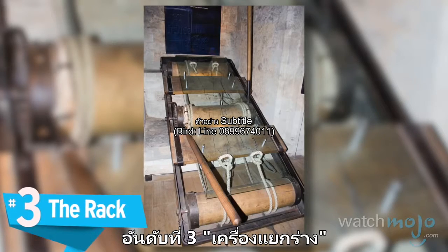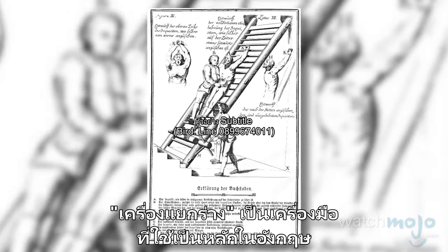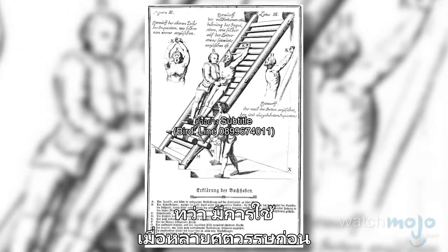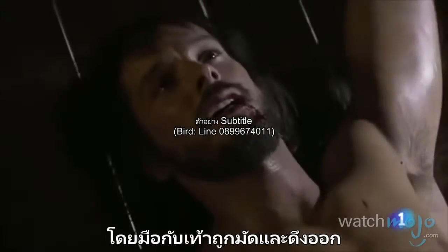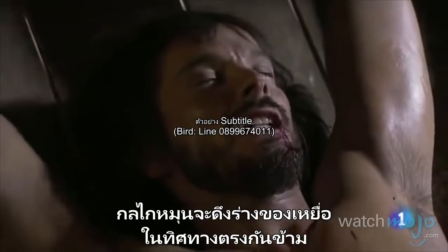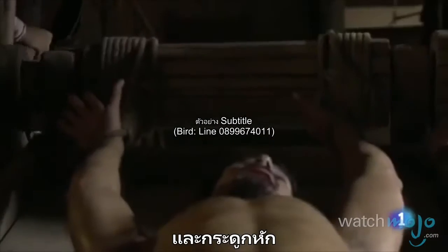Number 3. The rack. Enough! The rack was a mechanism used primarily in England and later spread to France during the Inquisition. Though it had been used centuries earlier, the victim lay down on a wooden frame with hands tied up top and feet below. And with the ropes pulled taut, the action began. A crank system slowly pulled the victim in opposite directions, causing torn ligaments, broken joints, and bone fractures.